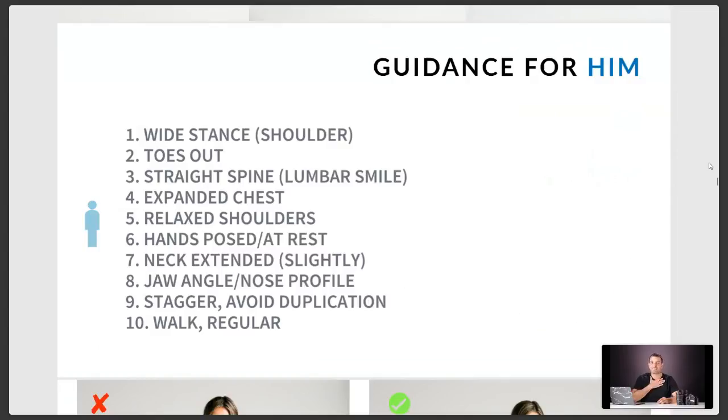You want to extend the neck forward a little bit just to increase the stretch and elongate the neck a little bit, giving you a more defined jawline. And then you're going to adjust the jaw angle against the light to make sure that line is nice and refined. If there's a secondary light, you have a nice little catch light on it, and so forth.